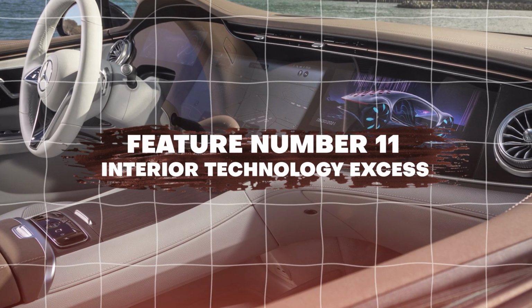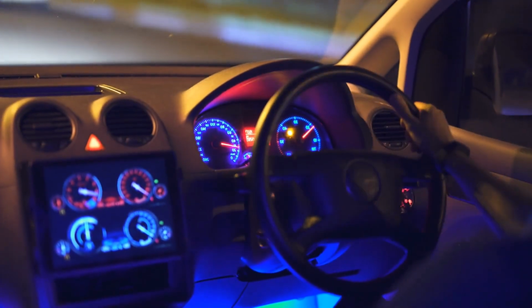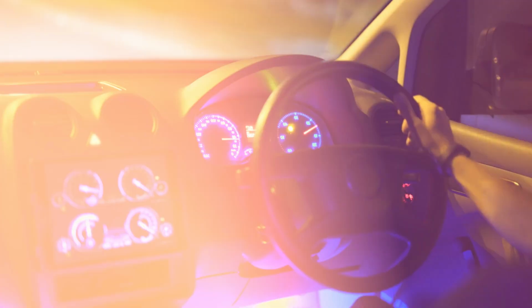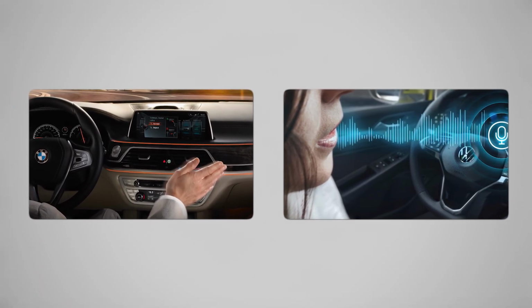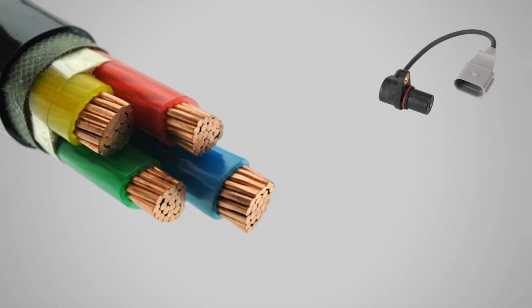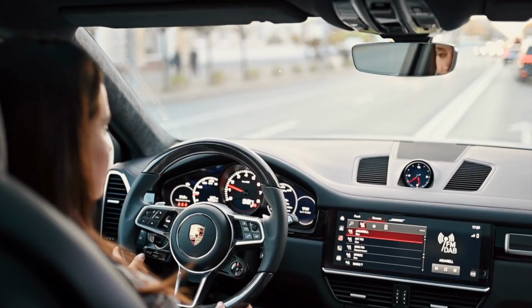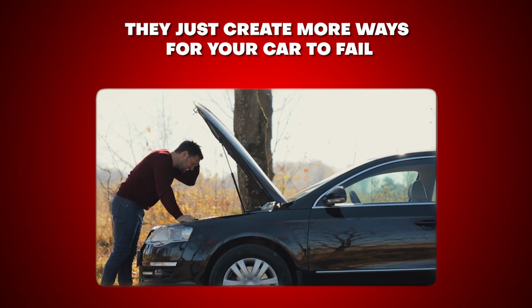Feature number 11, interior technology excess. Car makers love to show off ambient lighting, gesture controls, and voice recognition as futuristic upgrades. But in reality, these features add layers of wiring, sensors, and software that don't make driving better. They just create more ways for your car to fail.